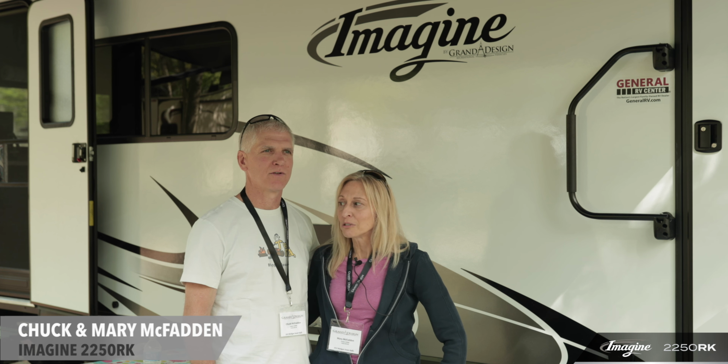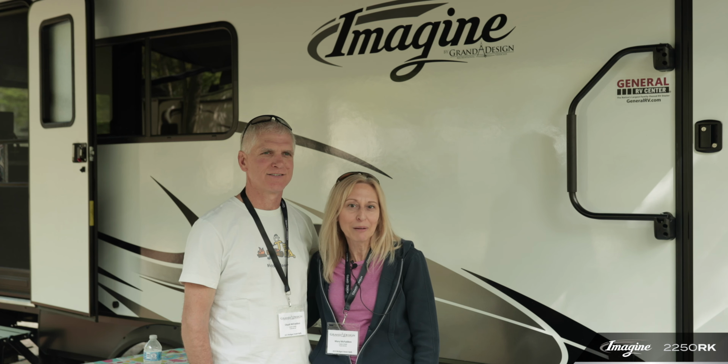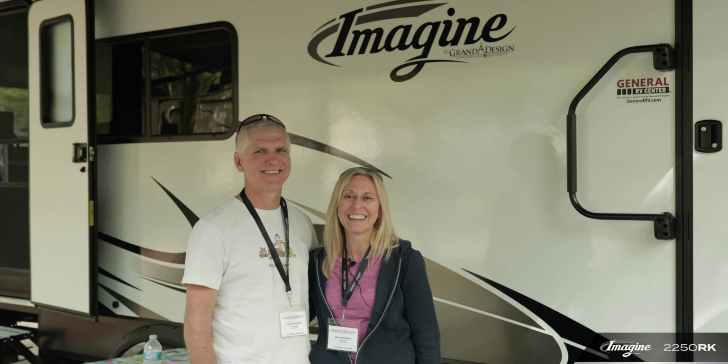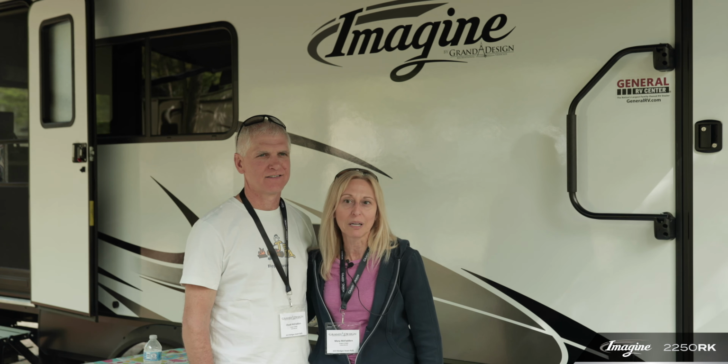We have the 2250 RK. I love it because it has a big kitchen and a big window right in front of the sink, so I can look out while I'm doing the dishes or, I don't know, spy on people? No, I love it. And the bedroom in the back, it has a big bathroom in between.